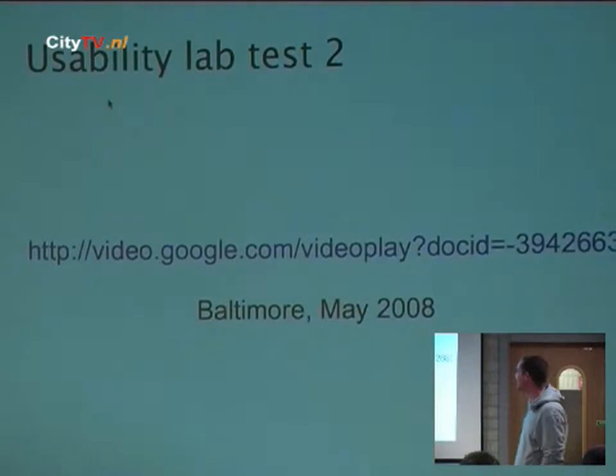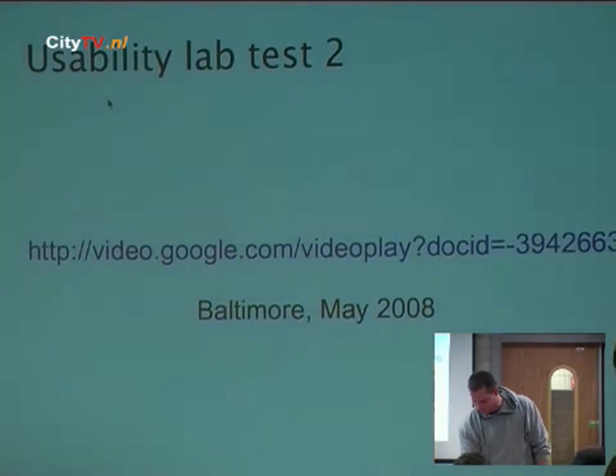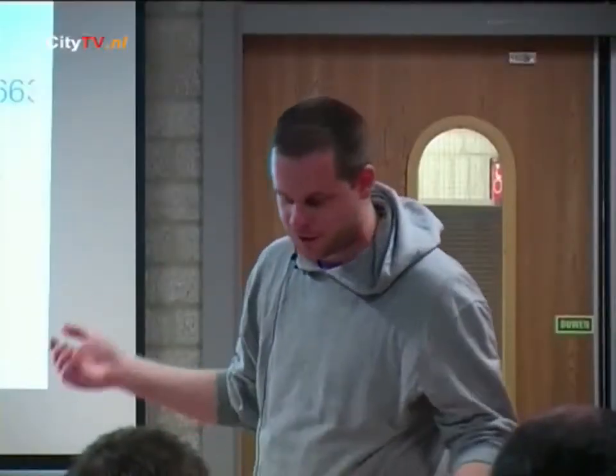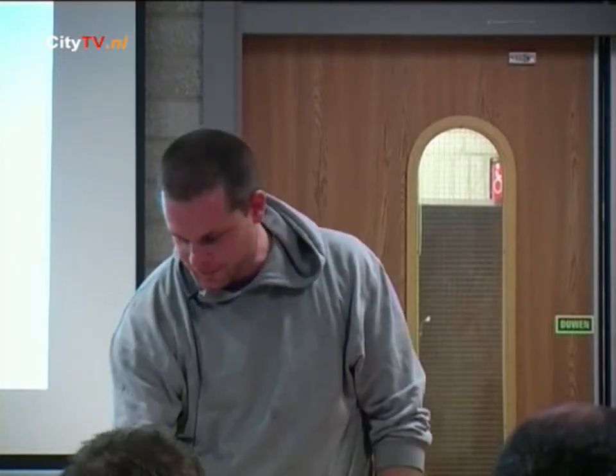But we had lab test 2 in May, and the same issues came up, which involved more head scratching, but maybe we do have problems. These two tests resulted in a short list of main issues we would like to fix. Panic indeed.